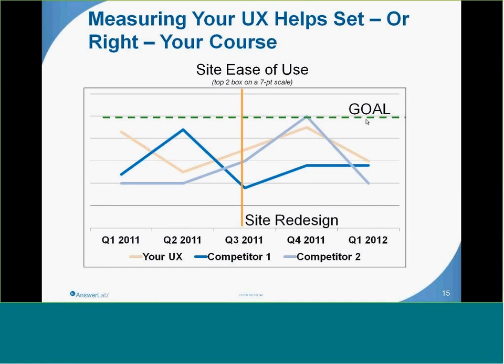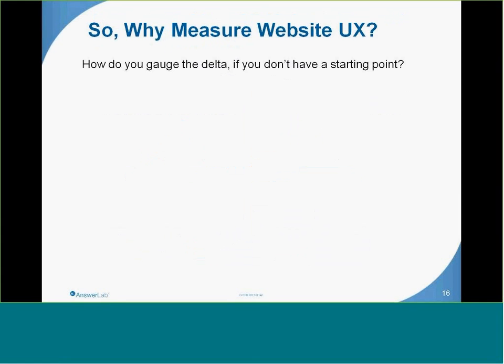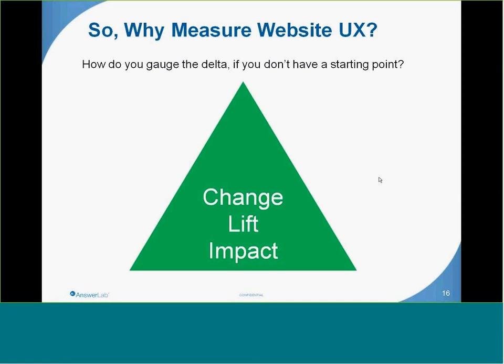So again, why measure your website user experience? Because you need to develop a reference point that will help you understand the change that we talked about earlier, the delta. You need to have a starting point and then reference points potentially over time to help you steer that course from point A to point B, where point B is really achieving the business goals. It's going to help you make confident decisions about the website changes that you are going to make going forward, and it helps you to understand how your site compares against competitors, if that's something that you're interested in.